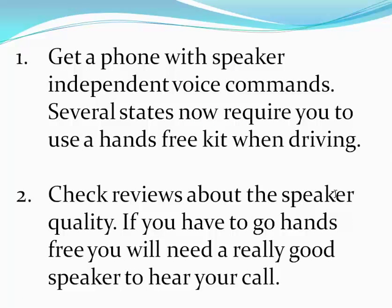1. Get a phone with a speaker, independent voice commands. Several states now require you to use a hands-free kit when you're driving. What does this mean? Because of all the automobile accidents with people on their cell phones, they're now making it a requirement that you have a hands-free kit, so that you can put your cell phone down and speak into it and hear it, and it's hands-free. States are making this a requirement. So make sure you check that.